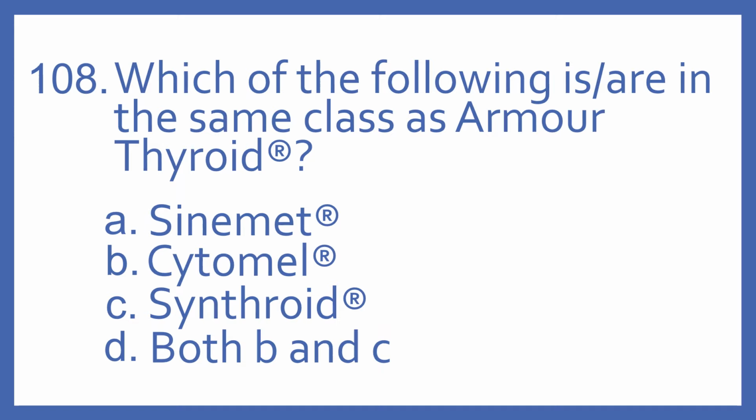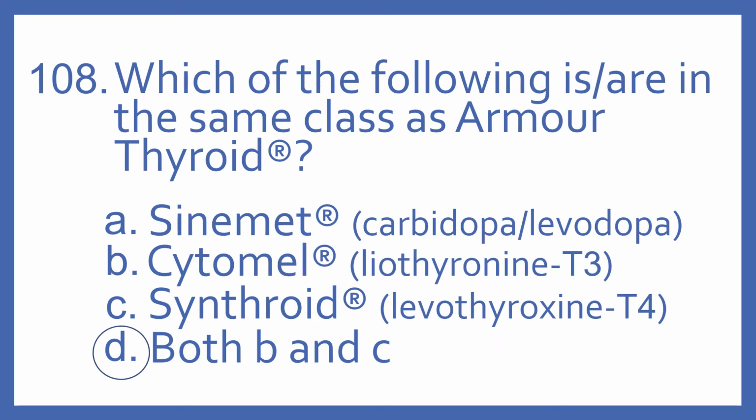Number 108. Which of the following is or are in the same class as Armour Thyroid? A, Sinemet, B, Cytomel, C, Synthroid, or D, Both B and C. And the answer is D, both B and C. Both Cytomel and Synthroid are in the same class as Armour Thyroid.